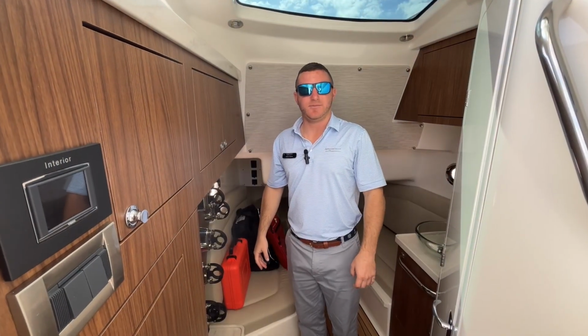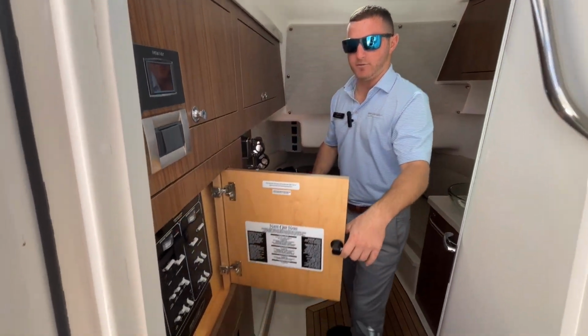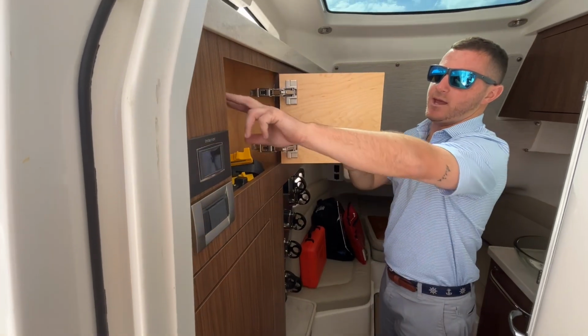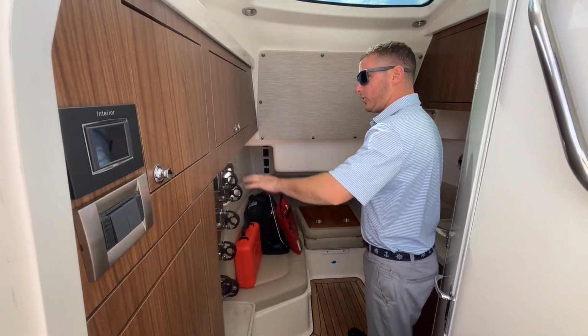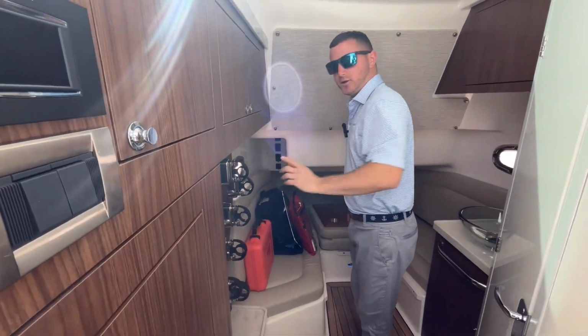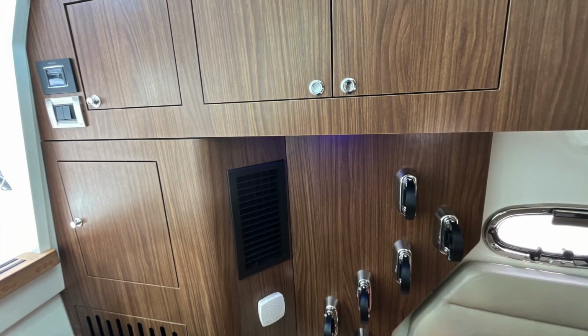As we step into the cabin of this 2023 380, you'll see just to your port side all of the AC paneling, as well as the generator start and stop panel all up top here. Moving forward in the cabin, we have storage under here. Plenty of rod storage that you can lock the cabin and keep them safe and sound. We do have AC and heat in the cabin.